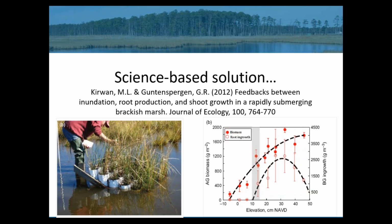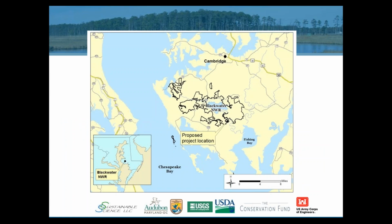And unfortunately, this gray bar shows what our current elevation is, from 10 to 15 centimeters NAVD88. So by building elevation, we will move the elevation of our marsh platform from this low level to this high level. So we're buying that raw marsh elevation capital, and we're also maximizing the ability of these marshes to build their own elevation in response to sea level rise, which in my mind is really the definition of resiliency.